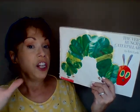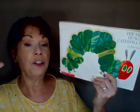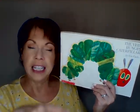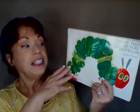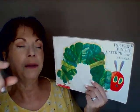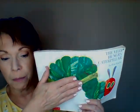You can talk to your child about the changes that go throughout the story and how all things that are alive change. They're either born or hatched. They change, they learn, they get bigger, they lay eggs or they have babies, and it starts all over again. That sequencing of life cycle is something that your child can use for many different things, including reading skills, which we'll talk about in a minute. So we've got life cycle, Mom and Dad.